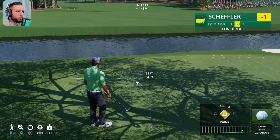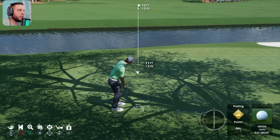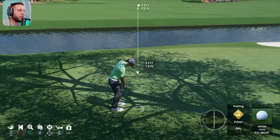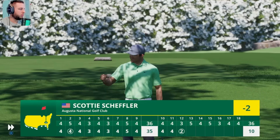Oh boy. It's all up to me. I think it's pretty straight. I'm going to go inside left edge a little bit like this here. But if I don't pull it, should make it. Scotty to go two under. And he drops it. Let's go. Let's go.